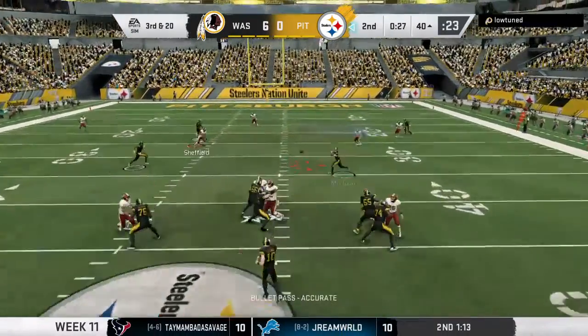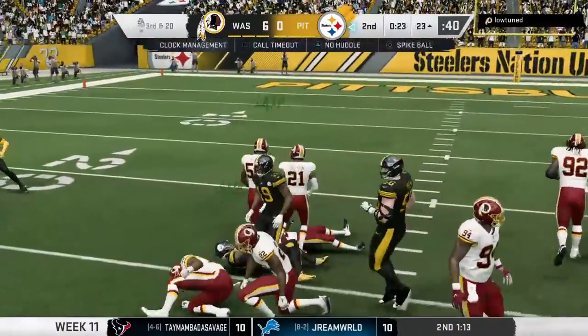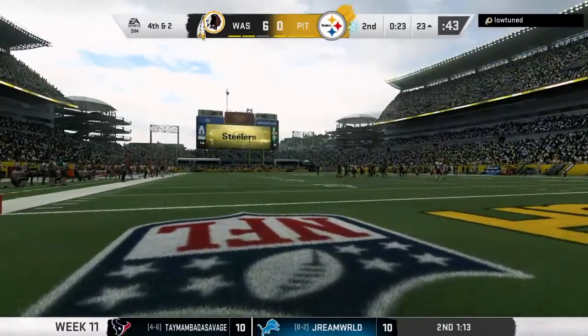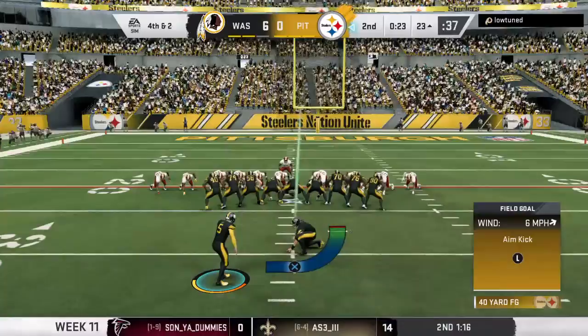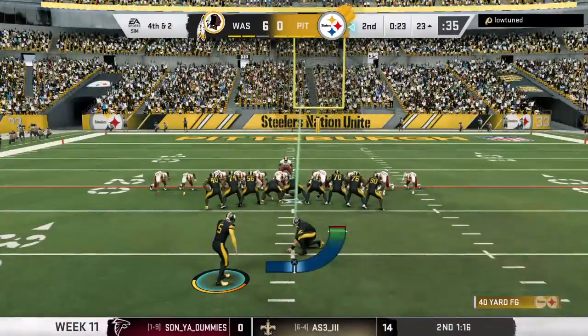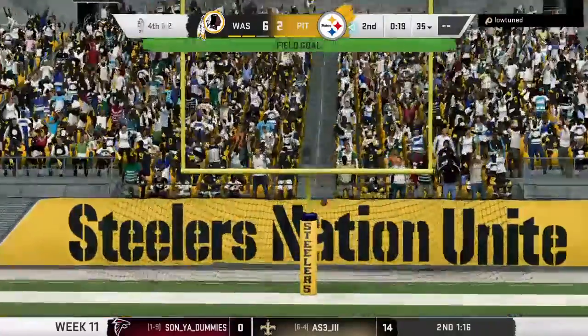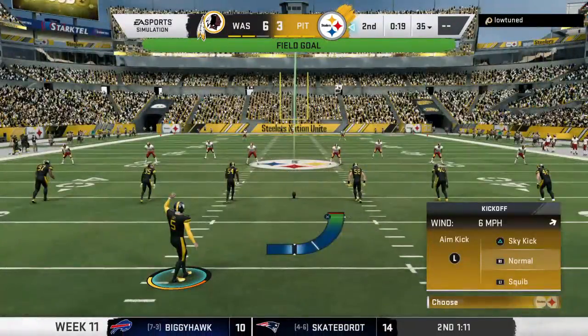Throwing on 3rd and long. Coleman got an open man. It's McLeod. And he'll go down here right around the 23-yard line. The Redskins now going to use the first of their 3 timeouts, as the stoppage will come with 23 seconds to go till halftime. And Gay knocks this one through. And they are on the board, trailing now 6-3.